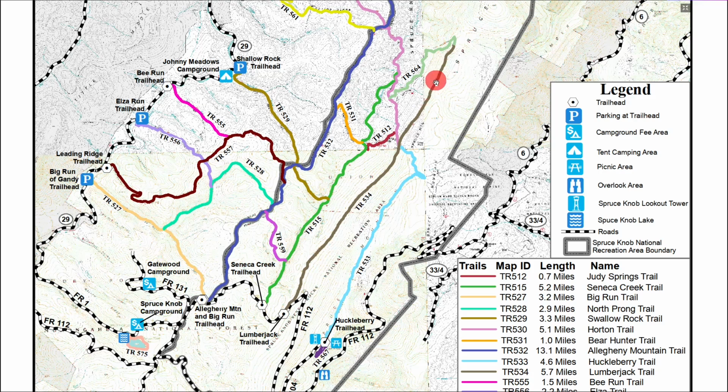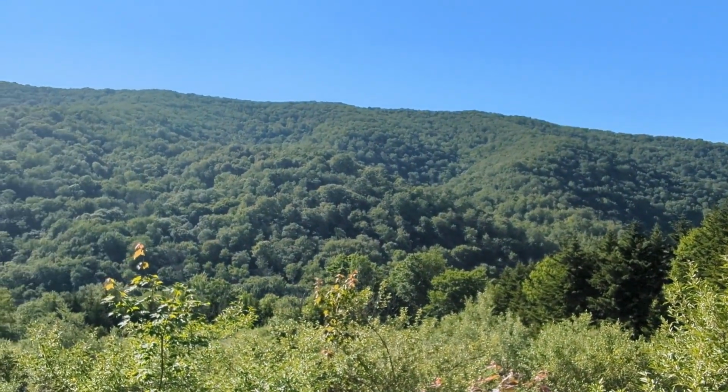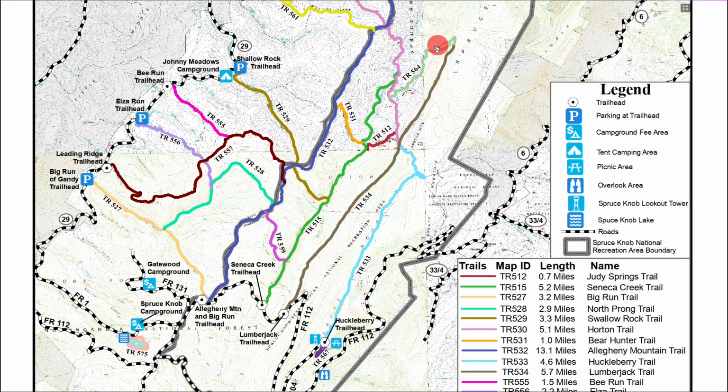So then what we did is we continued down after looking at the plane. We continued down the Lumberjack Trail and we picked up the High Meadows Trail, which is this green colored trail over here. And we hiked around the High Meadows Trail, and that's where the views started opening up and we saw those first views of the mountains. So it's a pretty scenic trail through here, and it kind of goes past that open area where the mountains are, and then it goes back into the woods, and then it intersects down here with the Horton Trail.